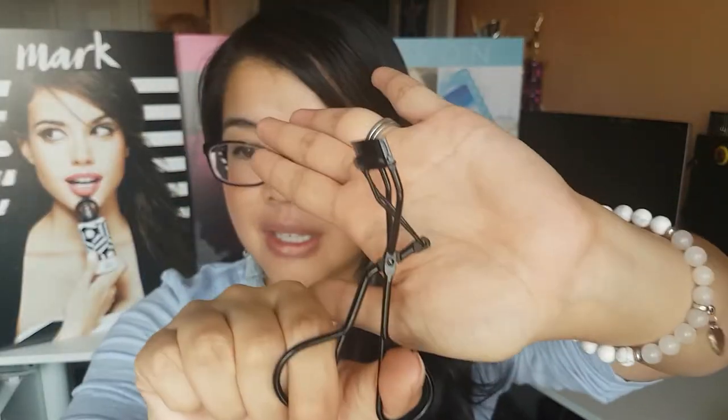I thought I would start off with, I always curl my lashes. So this is the lash curler from Avon. We have great lash curlers. They actually have a new one that just came out. It's so super duper pretty, kind of a rose gold tone. I placed an order for it, and when it comes, I'm going to try it. And if I love it, I'll let you know.